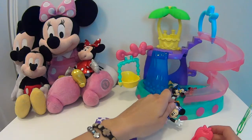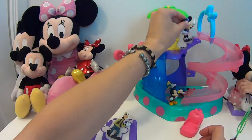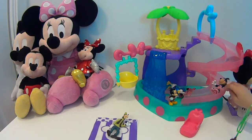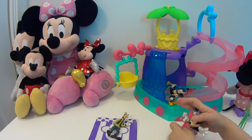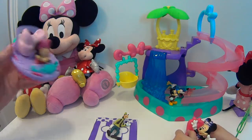Okay, we're gonna turn around, and she can do the stairs and go down. She's coming, yay! And she's there. She's gonna sit in a chair. Okay, she can enjoy there. Okay, I agree. And we have some more surprises here.